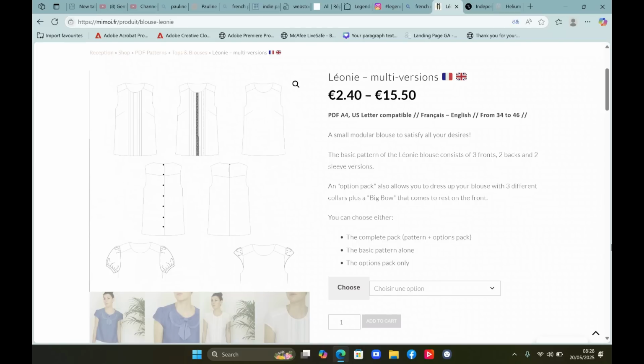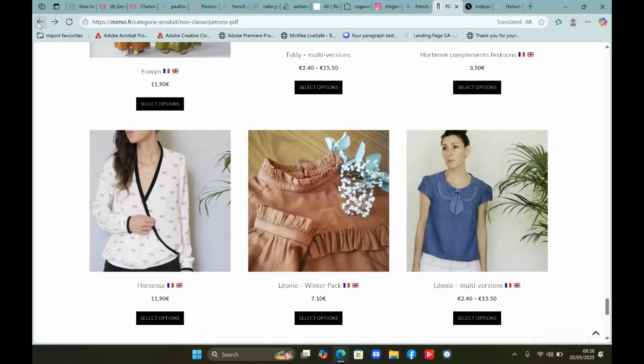So you've got the front with the pleats, front with pleats and lace, a plain front, a plain back or a buttoned down back, and then with the additional option packs, you've got the collar and bow details as well. So, the Leonie blouse on that site is probably going to be on my radar.